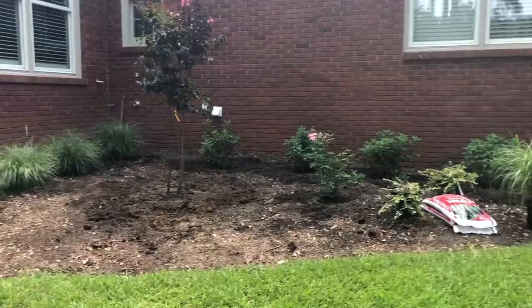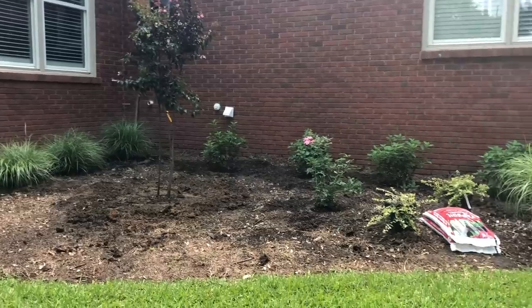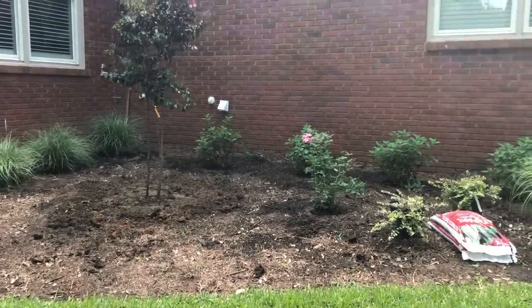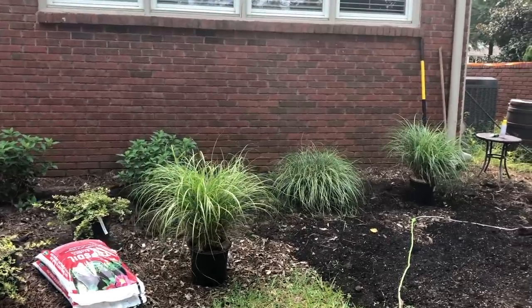But then when I went to Home Depot 2 days ago and I saw these grasses, that crape myrtle, and the knockout rose, it kind of became more of like a design project. And I'm actually really happy and excited about this. And yesterday I went back to Home Depot and I bought three more Adagio Miscanthus grasses.